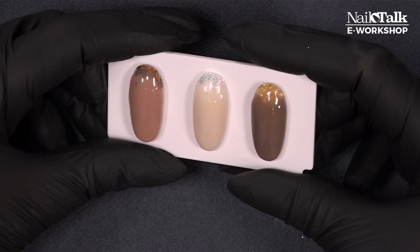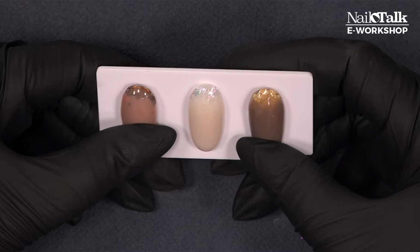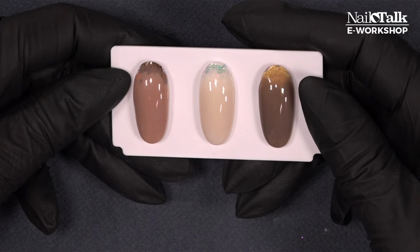But I'm going to show you a little bit different designs. Oh, cool. Here you can see, yeah, I think that's very nice. You can experiment a little bit with the foils, of course. Chameleon flakes, again, little foils over here. And you have to take care of the coverage of the product, because it's a little bit more than regular blushes. So work thin and always use a clear product to blend. And then you can make designs like this.